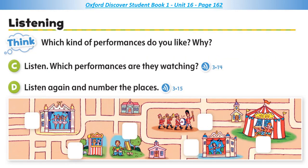Page 162. Communicate. Listening. See. Listen. Which performances are they watching?